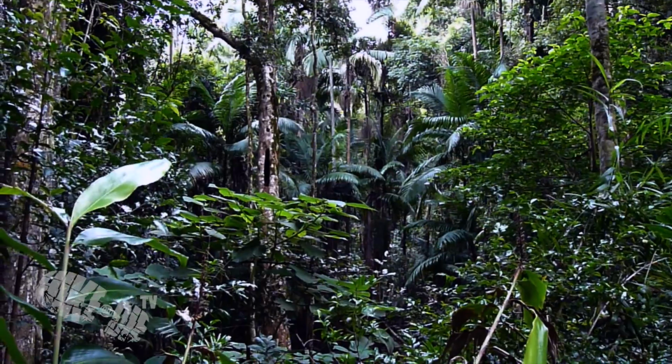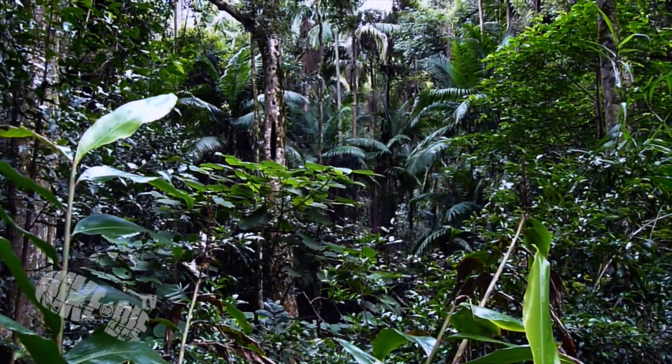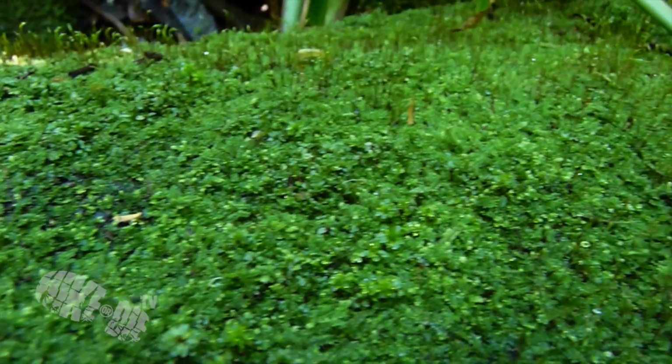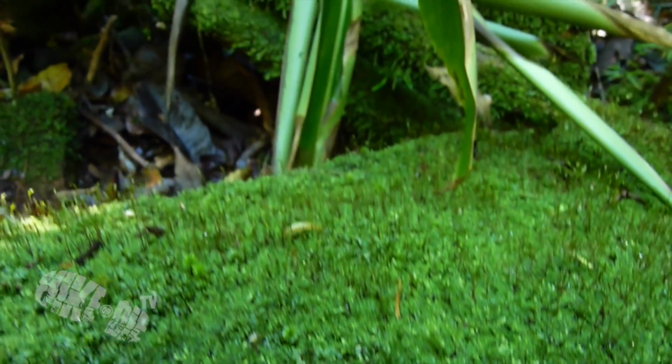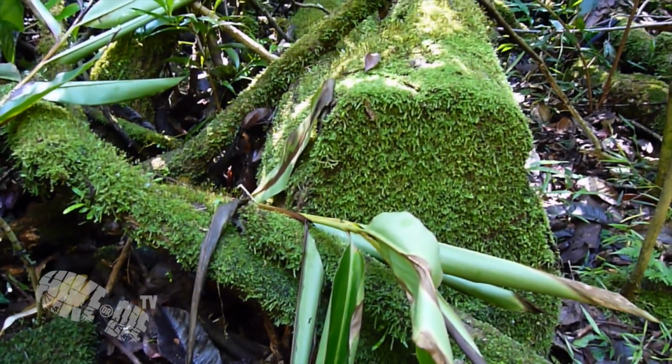After my close call with that second snake, I managed to make it into the rainforest without further incident. I was only halfway through my hike, and it was already shaping up to be another amazing day in the wilderness.